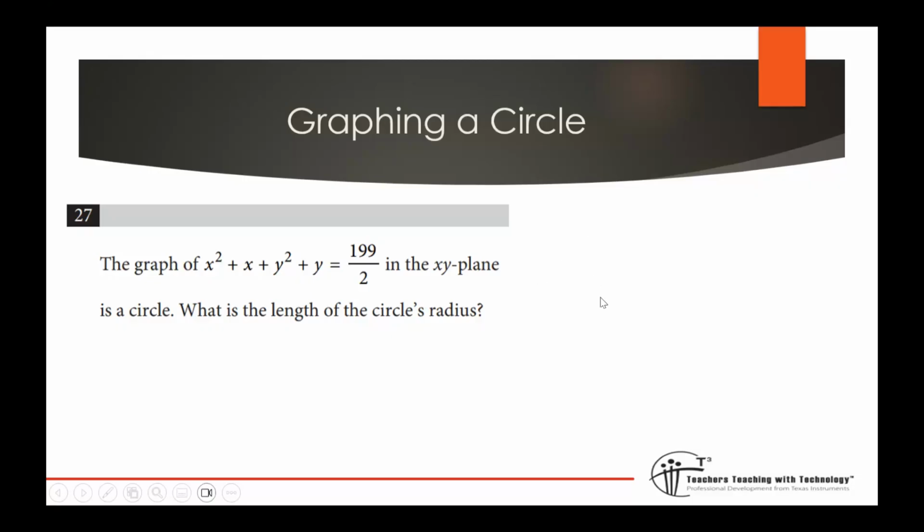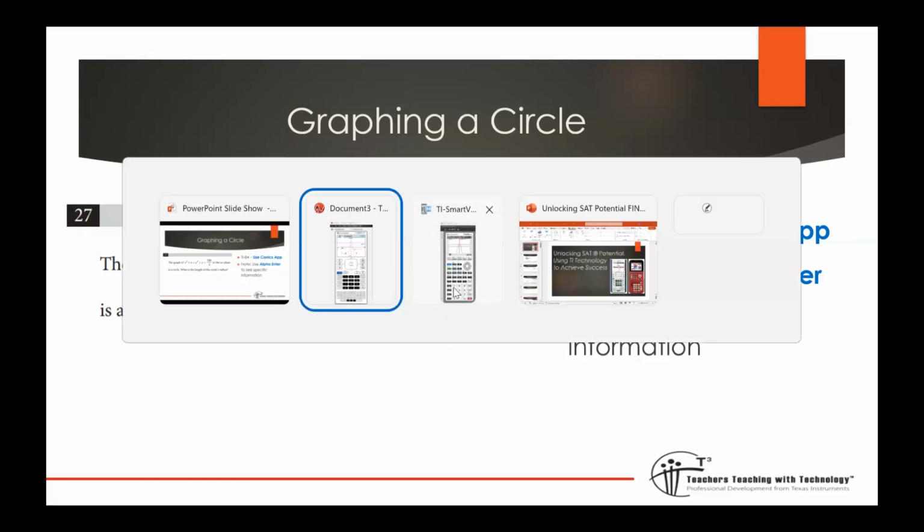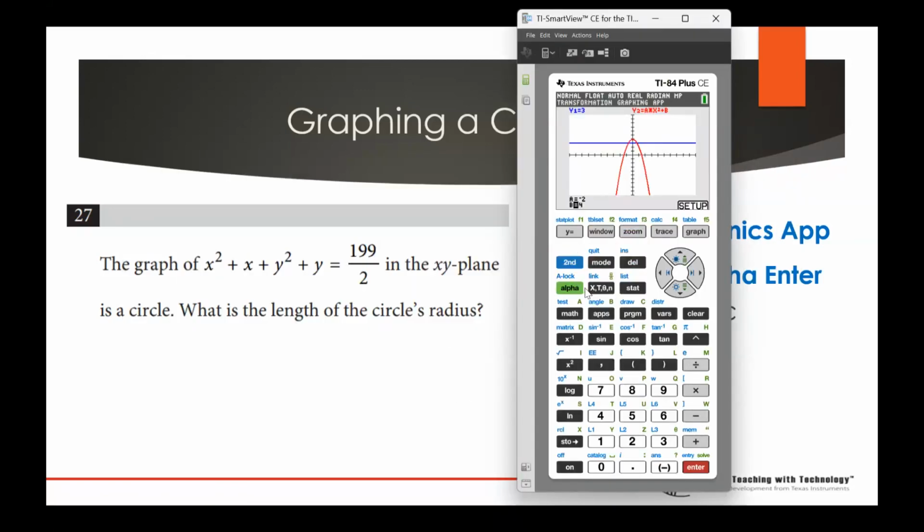Okay, so let's talk about how we can do that on the two different platforms. So on the 84, again, we've looked at a few different apps tonight. We're going to use the Conics app, and then there's a special feature that will get us to the radius that we'll talk about when we get to that point. So let me pull up my 84. I've got to quit out of there. I'm going to go to Apps and Conics, number 4, just right there. And we're working with a circle here. So I'm going to select circle.